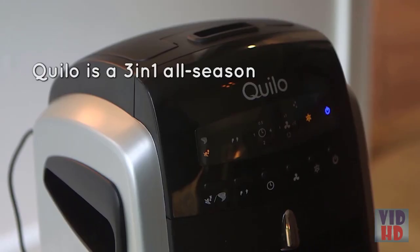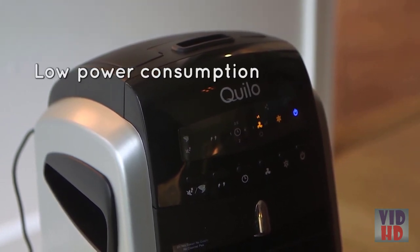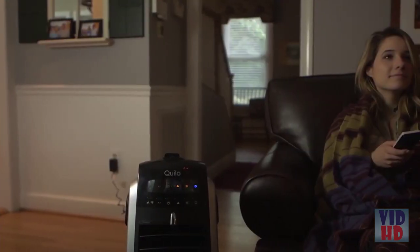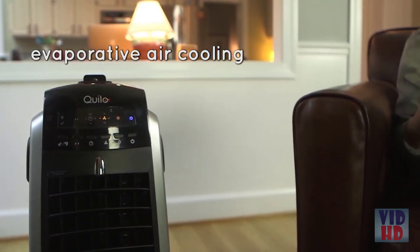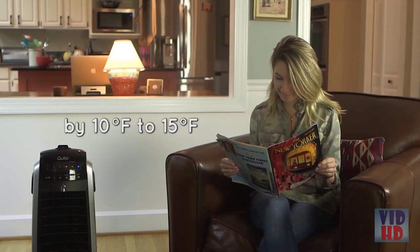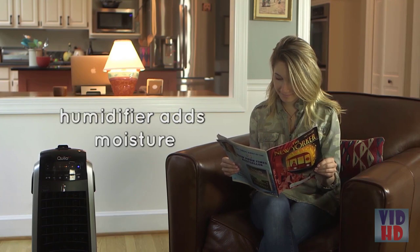Enter Quillo. Quillo is a 3-in-1 all-season air comfort system with an extremely low power consumption of only 36 watts in the highest speed setting that can transform into an evaporative air cooler and a humidifier. During hot, dry summers, the Quillo's patent-pending evaporative air cooling system can help cool an area down quickly by 10 to 15 degrees. Its humidifier will rehydrate the air and your skin.